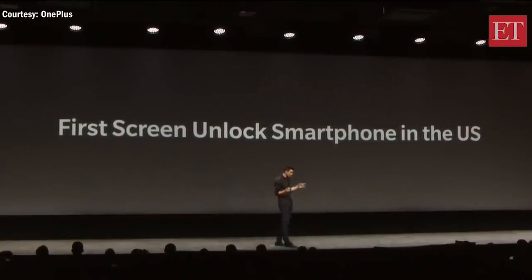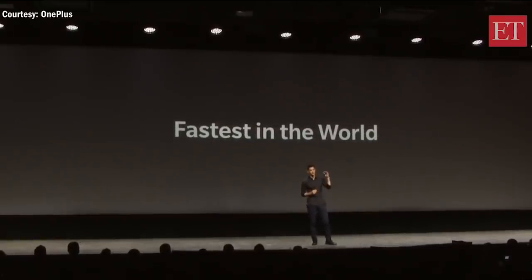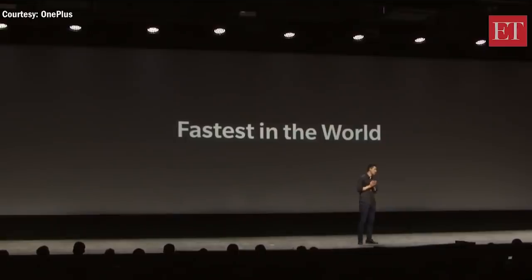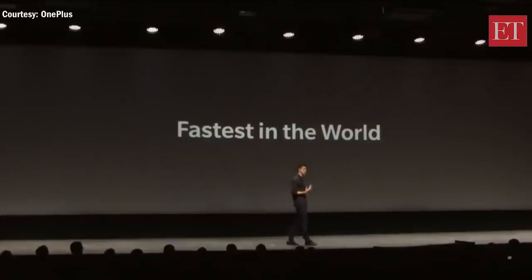But it's not about being first for us, right? We're proud of that, but what we're really proud about is that we're introducing this technology at the level of user experience that we expect of ourselves. So in OnePlus fashion, this will be the fastest in-display fingerprint sensor in the world, and we've also developed unique algorithms. Over the last couple months, engineers have done an incredible job shaving milliseconds off to get this as fast as you'd expect from us.